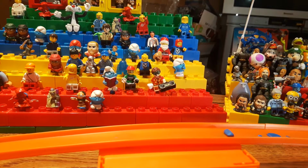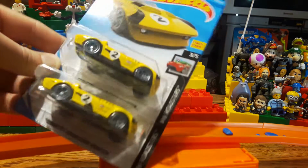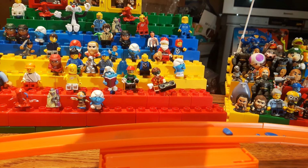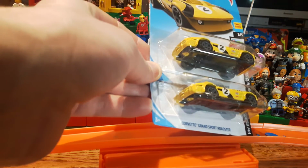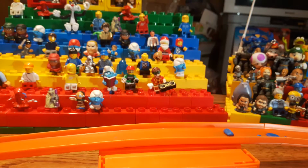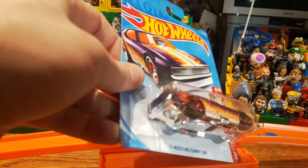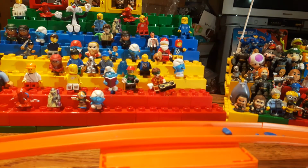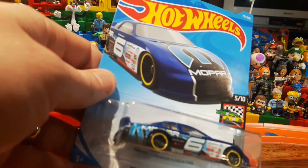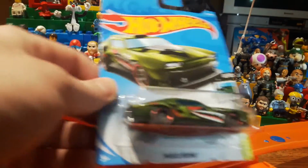Yeah, if you want to call them peg huggers, there's just a ton of these everywhere. So, may as well pick up the fast ones you know of. The lighting isn't very good here right now. How's that for everybody? Anyways, may as well pick up the fast ones. Pretty fast Corvette. Get them while you can. And then another 71 Mustang. You never have enough Mustangs. Another Mopar, or not Mopar, but the Dodge Charger, and a popular one, Muscle Bound.